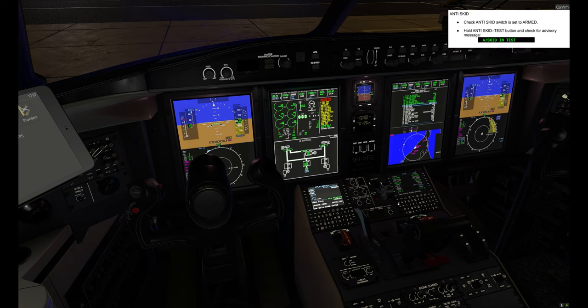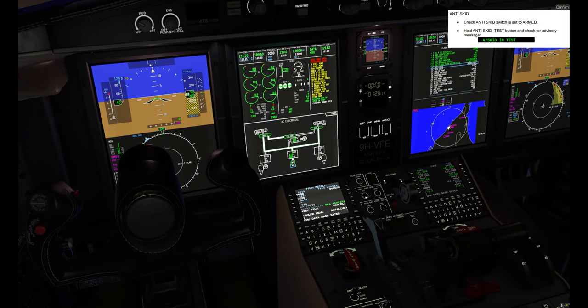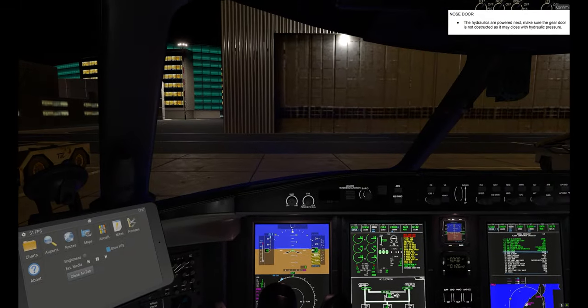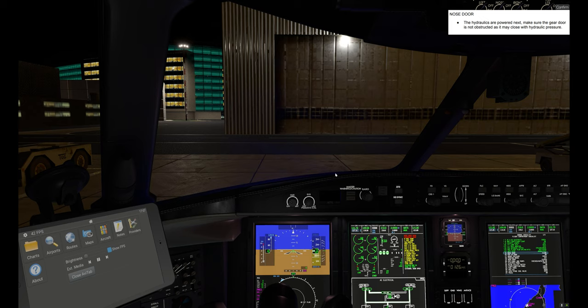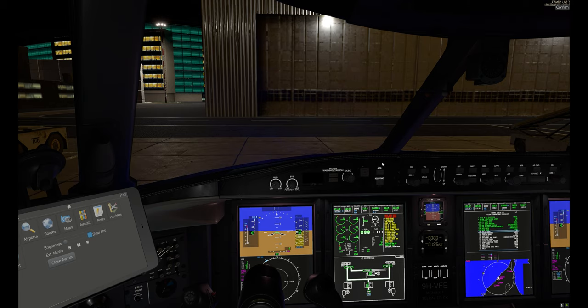Initiated. Anti-skid. Okay. We'll just make sure the anti-skid switch is set to armed. We'll hold the test button in and check the advisory on the CAS. Anti-skid armed, test. Tested. Indicated. Okay. Nose door. Looks good. Nose door. We'll talk to our ramp guy here. We'll just make sure that no one is walking around. There's no obstructions or anything underneath there. Clear.